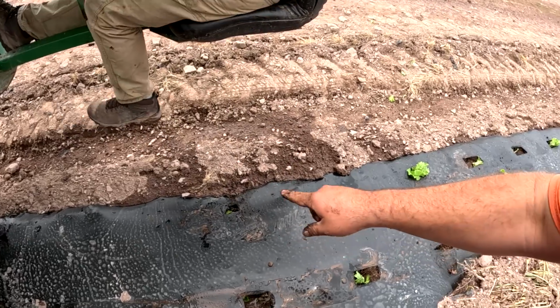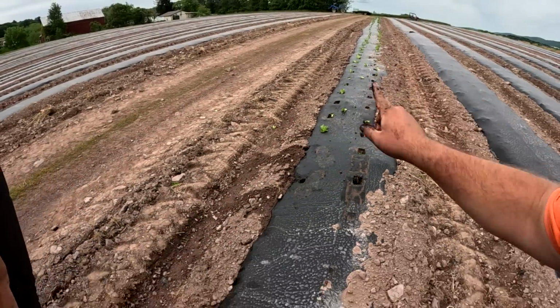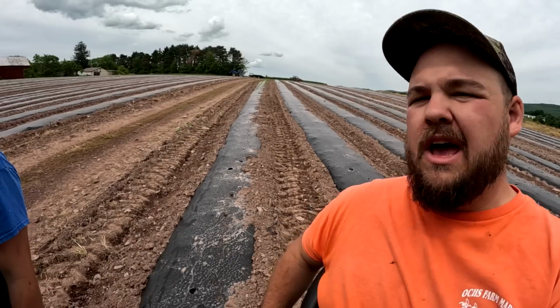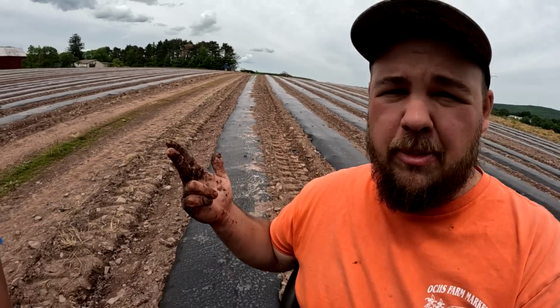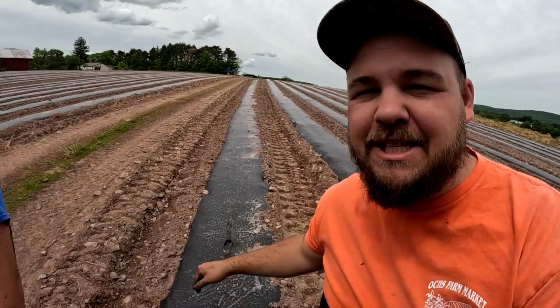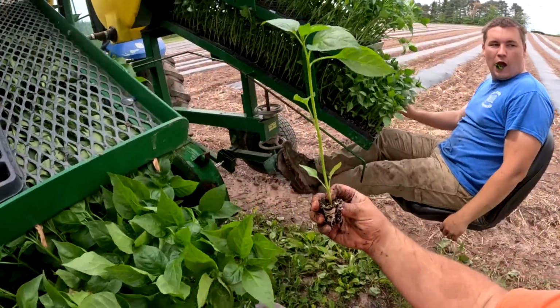We stopped perfectly and we're able to get the last two holes filled up. So in this row we have parsley, lettuce, and more parsley. We're now finished off with this row of mulch. We were able to get dill, parsley, curly parsley, and also some lettuce put into this section of the field. And now it's time to just get started with transplanting peppers.